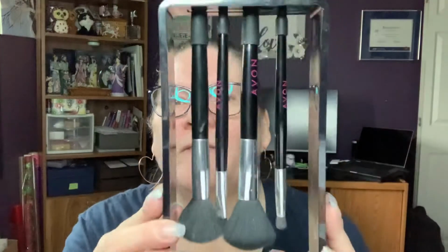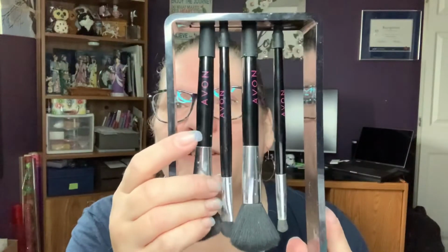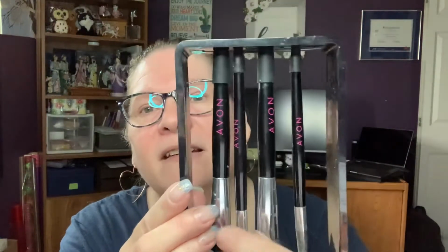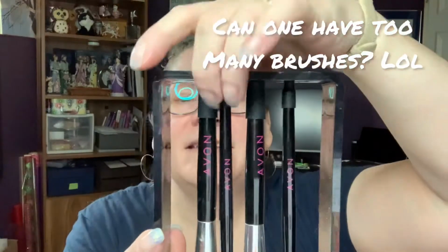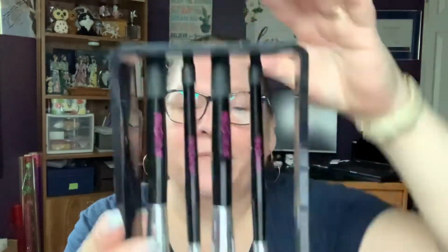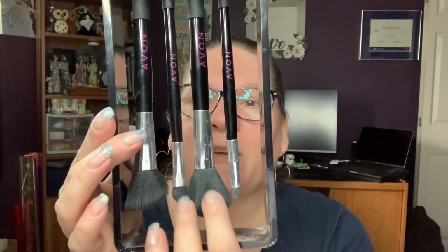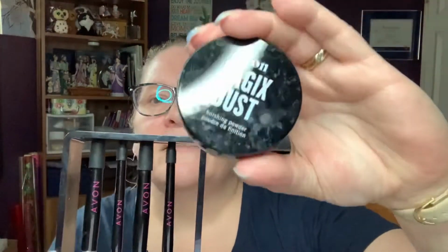This is one of my favorites from Avon. I bought this quite a few years ago, actually. These are makeup brushes that are on a magnet, and they're really cool. There's the foundation brush, the blush brush, the Magic Dust foundation brush, and eyeliner and eyeshadow brushes. They're so cool because it hangs.